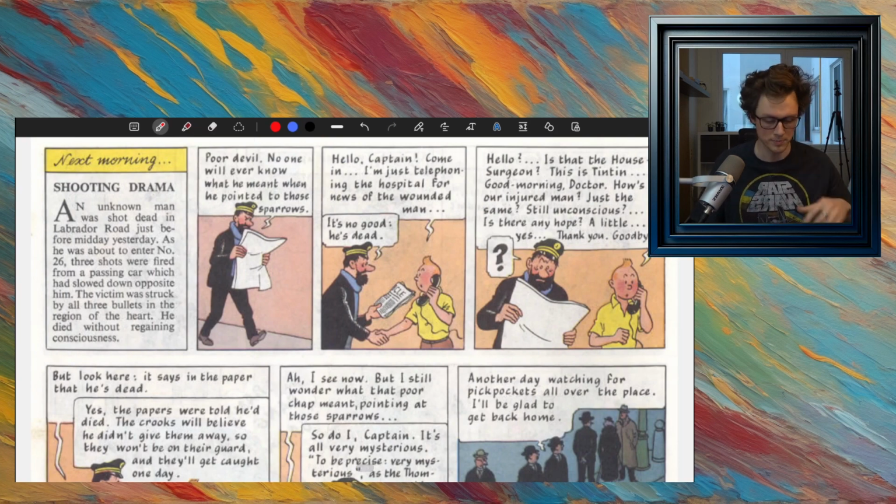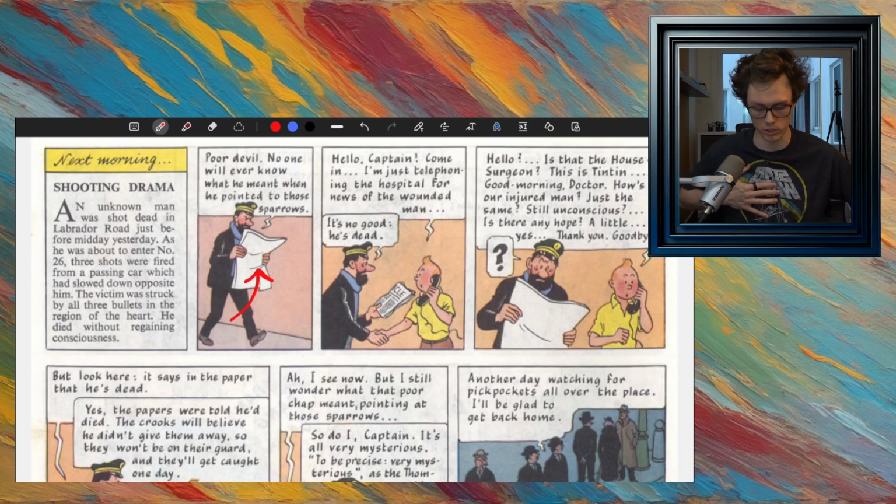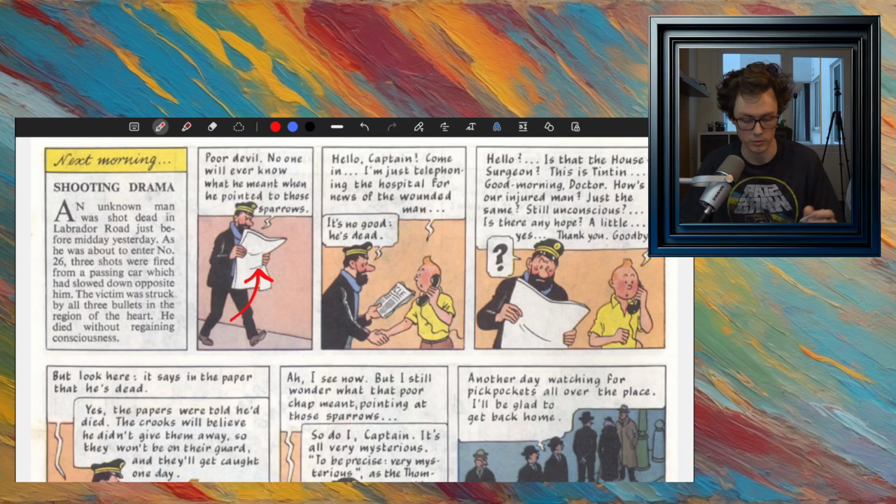The next morning, the following day, we're reading a newspaper. That's this newspaper right here. An unknown man was shot dead in Labrador Road. Shooting drama. An unknown man was shot dead in Labrador Road just before midday yesterday. As he was about to enter number 26, 3 shots were fired from a passing car, which had slowed down opposite him. The victim was struck by all 3 bullets in the region of his heart, and he died without regaining consciousness.